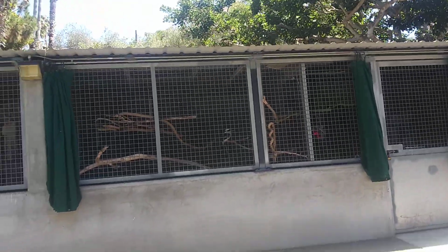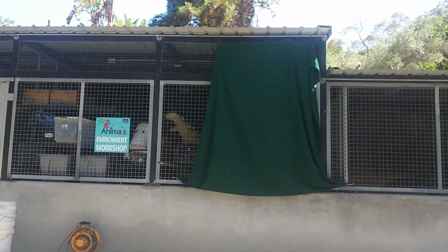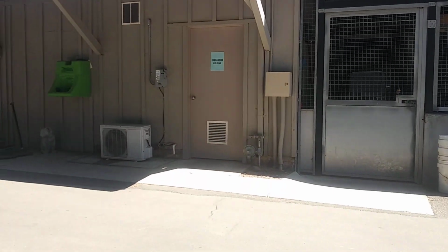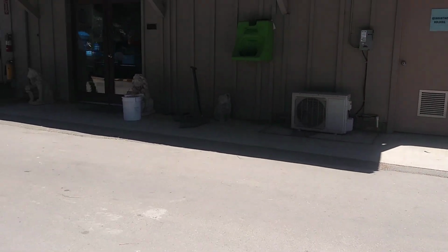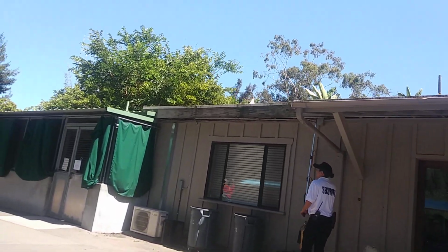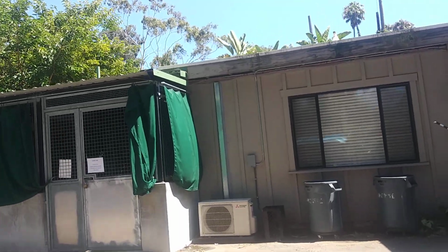This is our Toys for Animals Enrichment Workshop area. Inside this area, our zookeepers will hang bags and boxes full of stuff, so that when they bring the animals in at night, they scurry about, rip open the bags, rip open the boxes. Uh-oh, there's a security guard making it secure for us. He's very serious. I don't know what he's doing, but it looks very security-wise.